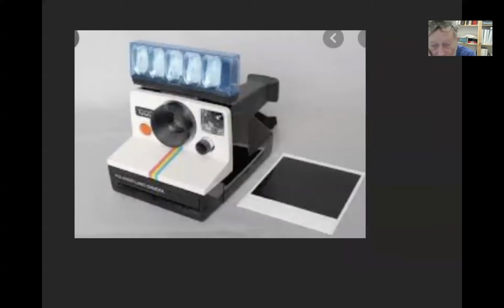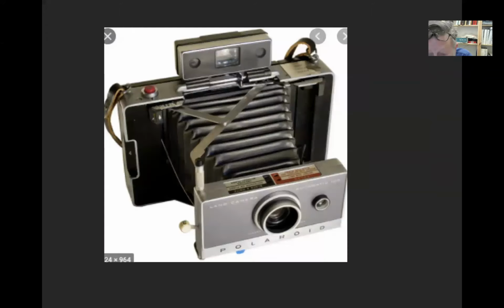And look at that flash. Look at that flash bar on top. 1, 2. So you can take 5 pictures from that, and that's it. And then you throw it away. Landfill, what can I say?